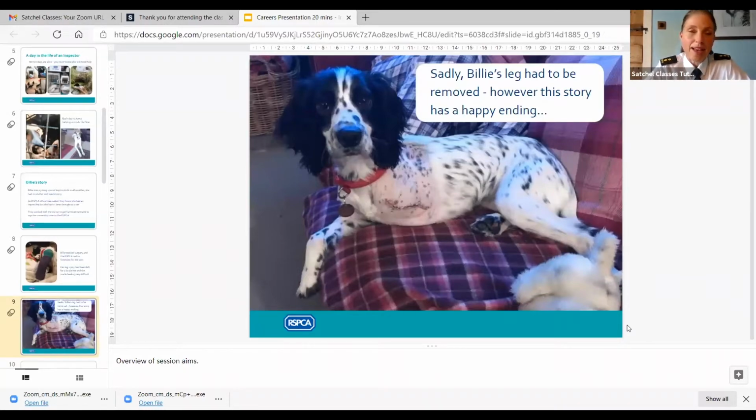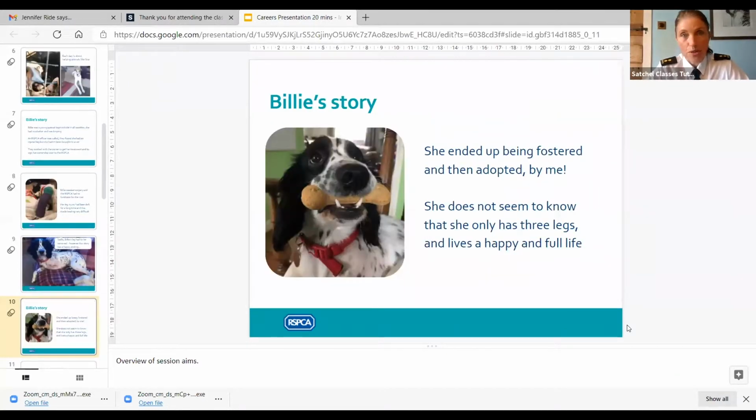When I picked Billie up, there wasn't the room at the animal home for her, so I brought her home with me. And there she has stayed. So she's made a full recovery. She really doesn't know that she's only got 3 legs, and she lives a very full and happy life. And again, it's a daily reminder of the work that we do. Picking up animals and bringing them home is a kind of occupational hazard for an RSPCA inspector. And my family are well used to having lots of bed and breakfast guests, but some are more unusual than others.